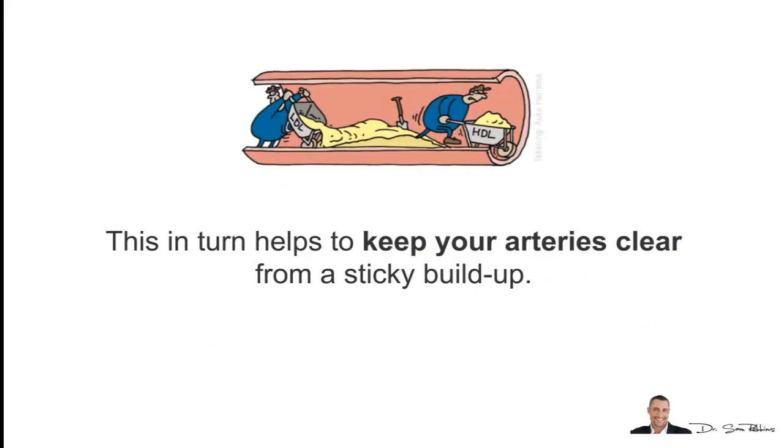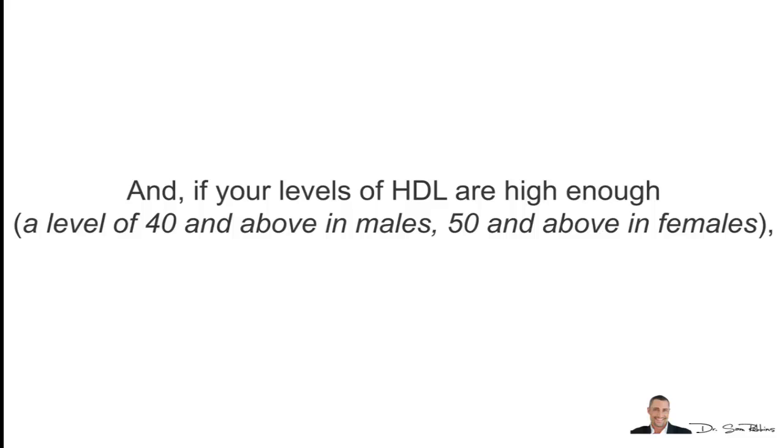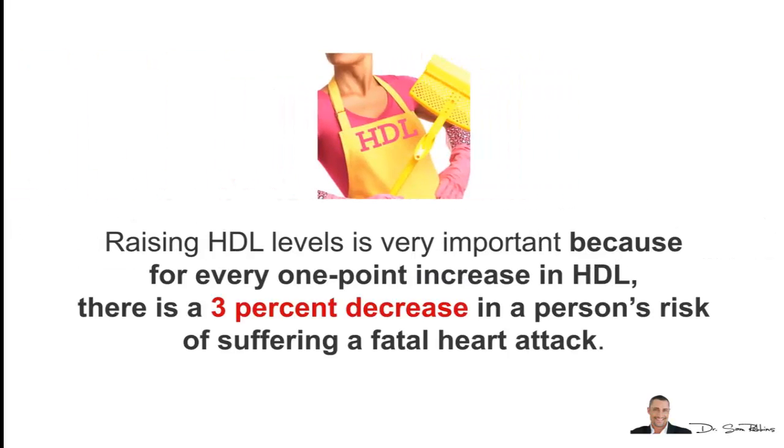Now, this in turn helps to keep your arteries clear from a sticky buildup. And if your levels of HDL are high enough, basically a level of 40 and above in males and 50 and above in females, it can also decrease your risk for a heart attack. Now, raising your HDL levels is very important because for every 1 point increase in your HDL, there is a 3% decrease in a person's risk of suffering a fatal heart attack.